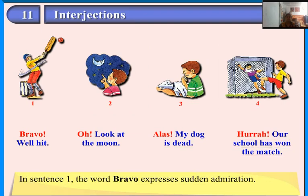In sentence 1, the word bravo expresses sudden admiration. In sentence 2, the word oh expresses sudden wonder. In sentence 3, the word alas expresses sudden grief. In sentence 4, the word hurrah expresses sudden joy.